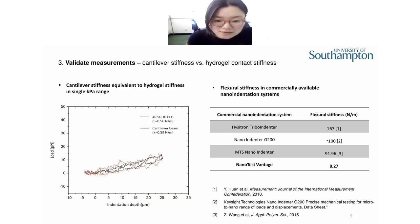And we also compare the bending stiffness we measured from the cantilever beam with the contact stiffness we investigated on these softer gels. You can see that the black curve denotes the nanoindentation curves from these super soft gels in the single kiloPascal range, which matches the bending stiffness we get from the cantilever beams. This means the bending stiffness we measured from the cantilever beams is at the same stiffness level as the contact stiffness we measure on these hydrogels. So it means we are able to validate these measurements in the single kiloPascal range.